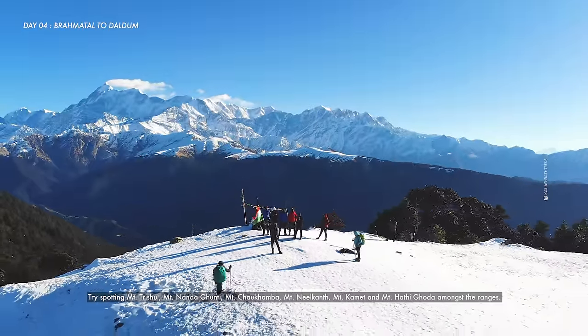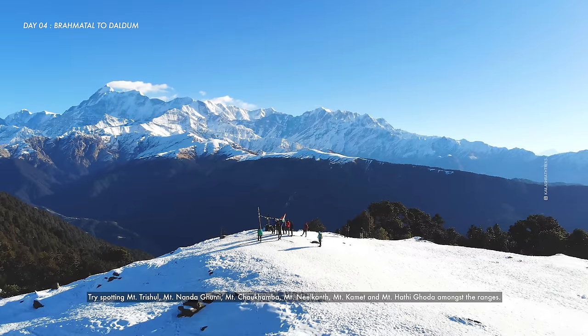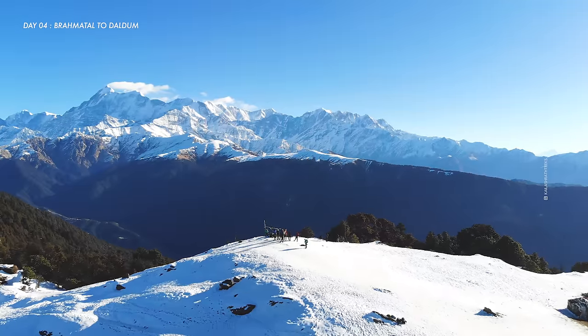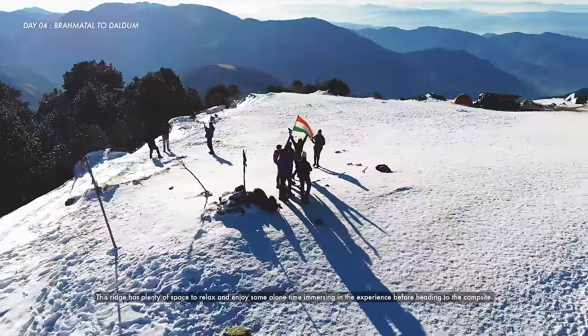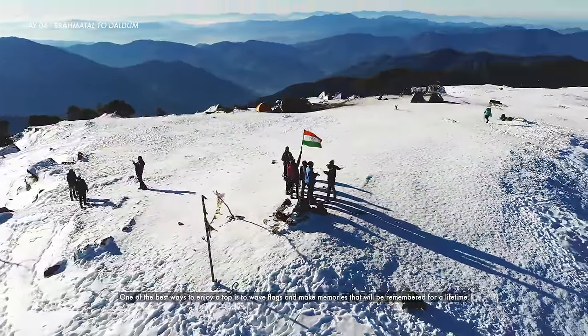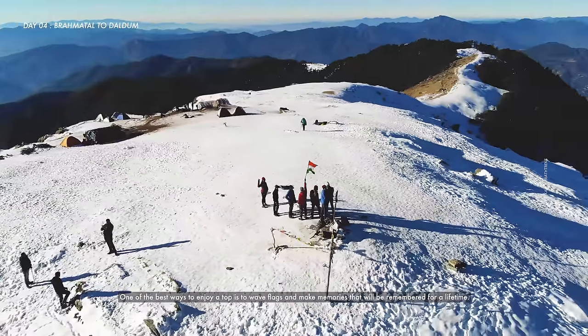Try spotting Mount Trishul, Mount Nanda Ghunti, Mount Chakamba, Mount Nilkant, Mount Kamet and Mount Hathigoda amongst the ranges. This ridge has plenty of space to relax and enjoy some time immersing in the experience before heading to the campsite. One of the best ways to enjoy a top is to wave flags and make memories that will be remembered for a lifetime.